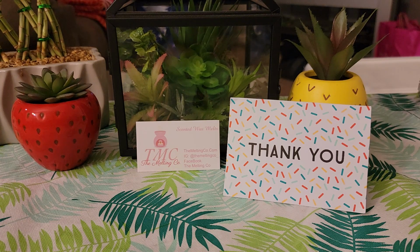I used 4 different warmers in 4 different rooms. The kitchen and the living room are kind of an open concept, so I have one in the kitchen, one in the living room, one in the bathroom, door closed, and one in the bedroom, door closed. I always do that because I want to make sure the scent stays in the room that I want it to be in, so I can really get a good whiff of it.